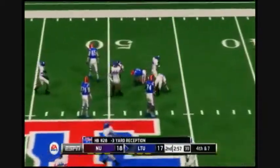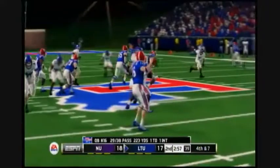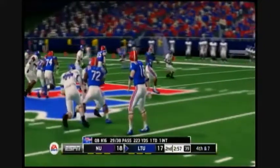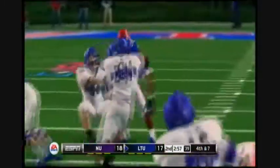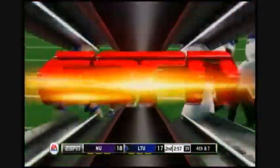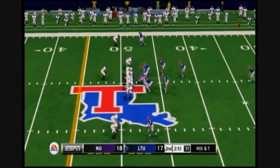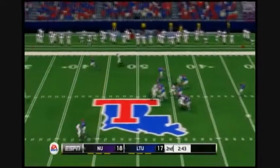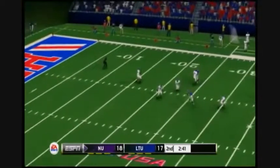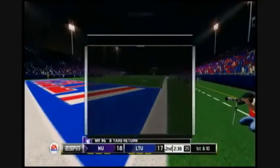Got it, but he's going to lose yards here. The tackle. Call it a loss of 3 yards on the play. That brings up 4th and 7. He's taken down at the 25-yard line.